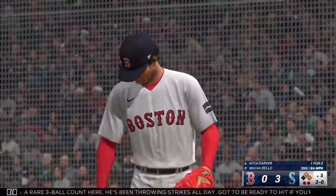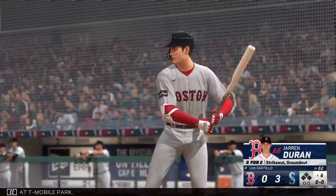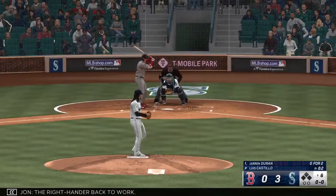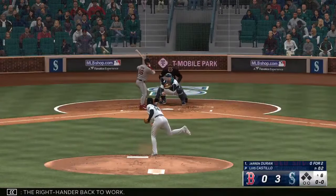Back at T-Mobile Park, digging in, it's the speedy outfielder, Jaren Duran. The right-hander back to work. Popped up, foul territory behind the plate. Raleigh makes the grab, one away.